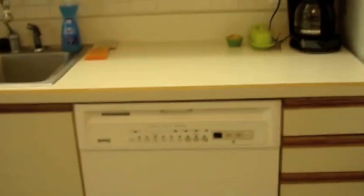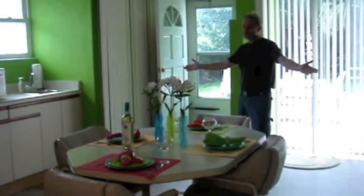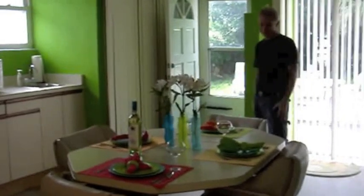And through there is the kitchen and the dining room. Oh, thanks. I'll take a peek. Oh, it's a nice open plan. Kitchen. This is cute. Dishwasher. Coffee maker. Toaster. I like it. I like it a lot. And it opens right into the dining room. Wow. It's so spacious.